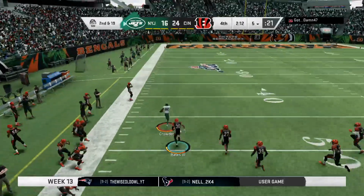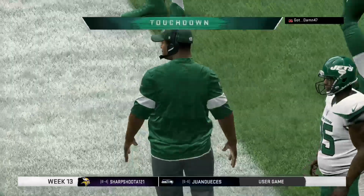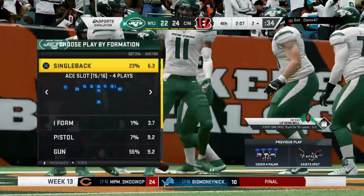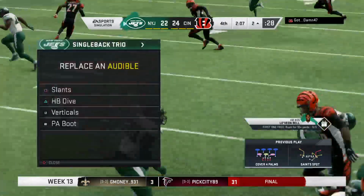Darnold. Oh, he's got a man wide open, complete. Past the 20. 10. And he's going to take it in for a Jets touchdown. Jamison Crowder, 95 yards. As they now sit just a 2-point conversion away from tying this game up in the fourth quarter.